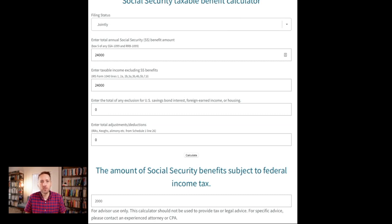So the next thing I'm going to do is hop over to a tax calculator that I just pulled up online. It's just a simple tax calculator, and it will show you what your actual tax payments are going to be based upon these numbers. So let's assume you're single, you have $24,000 in Social Security benefits, you have $24,000 in other income, and $6,200 of that money is going to be subject to Social Security tax.